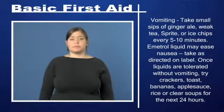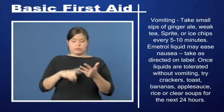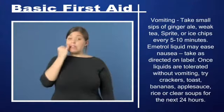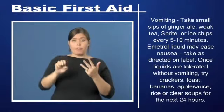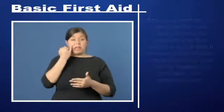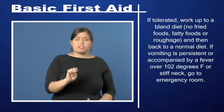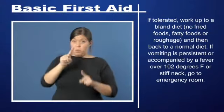Vomiting. Take small sips of ginger ale, weak tea, Sprite, or ice chips every 5 to 10 minutes. Emetrol liquid may ease nausea. Take as directed on label. Once liquids are tolerated without vomiting, try crackers, toast, bananas, applesauce, rice, or clear soups for the next 24 hours. If tolerated, work up to a bland diet, no fried foods, fatty foods, or roughage, and then back to a normal diet. If vomiting is persistent or accompanied by a fever over 102 degrees Fahrenheit or stiff neck, go to emergency room.